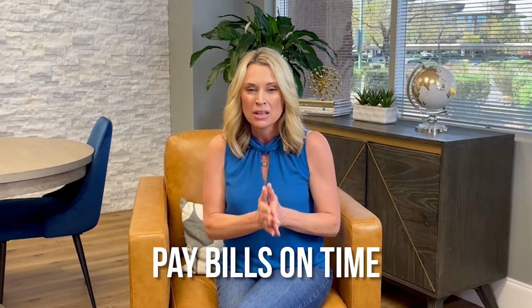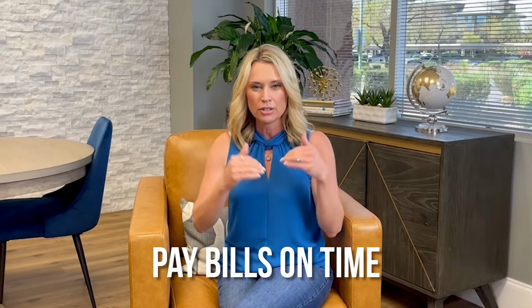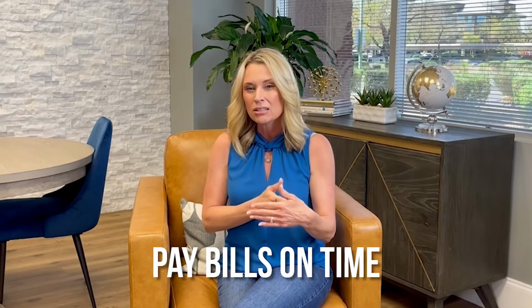And then lastly, just continue to pay your payments on time. So remember that you're not actually going to get a derogatory mark on your credit profile until that payment is 30 days or more past due. That's the point that it reports to the credit bureaus. That's going to hit your credit score.